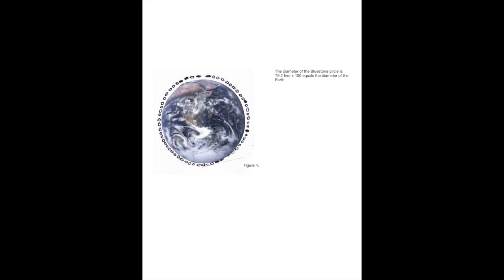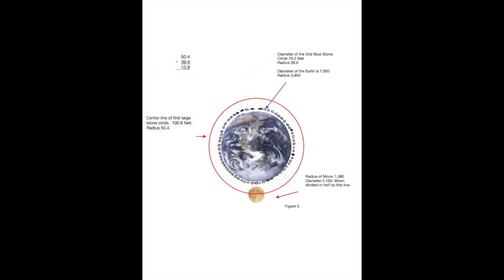If you subtract the radius of the small blue stone circle from the radius of the large stone circle, 50.4 minus 39.6, it would equal 10.8, and 10.8 times 100 would equal the radius of the moon, 1,080 miles, and it would fit exactly between those 2 circles. I don't think this happened by chance. Someone in the past wanted us to know this information.